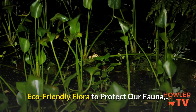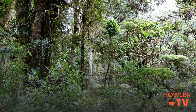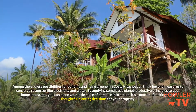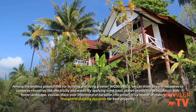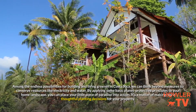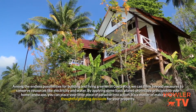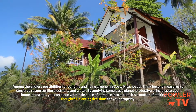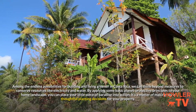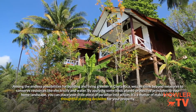Eco-friendly flora to protect our fauna. Be kind to vital insects. By Tatiana Vandruff. Among the endless possibilities for building and living greener in Costa Rica, we can think beyond measures to conserve resources like electricity and water. By applying some basic planet protective principles to your home landscape, you can place your little piece of paradise into action. It's a matter of making more thoughtful planting decisions for your property.